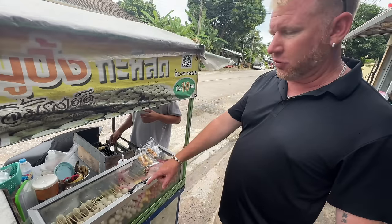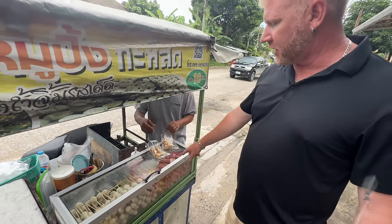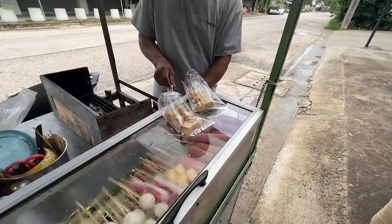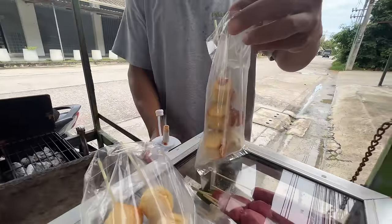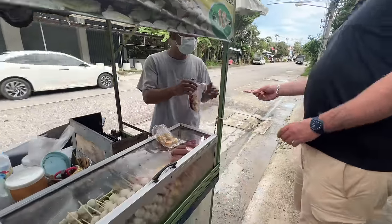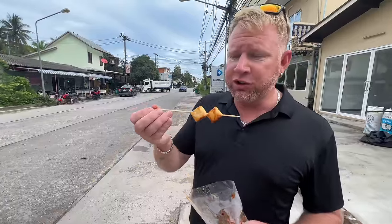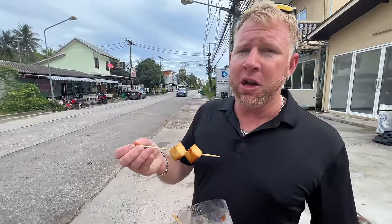Yeah, so we're getting some street food. You can see it's got some tofu and a little chicken ball. They've also got fish balls, hot dogs, and some sausages. Yes, sauce, please. Spicy. Spicy, good. So all four of these sticks right there were 40 baht. That's about $1.10.